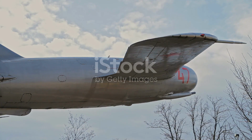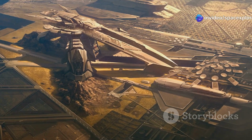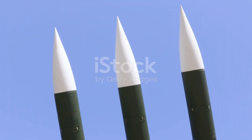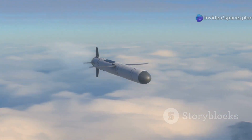The Cold War was a time of great tension. The United States and the Soviet Union were locked in a nuclear standoff. Both sides developed increasingly sophisticated weapons systems. Among the most feared weapons were surface-to-air missiles, or SAMs. SAMs were designed to shoot down enemy aircraft. They were guided missiles. They could track and pursue their targets with deadly accuracy.